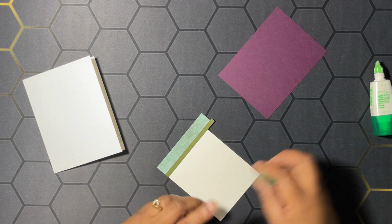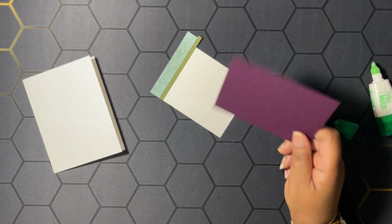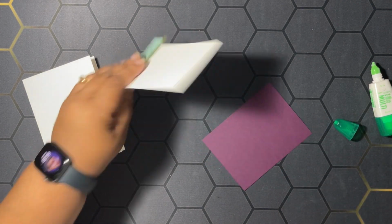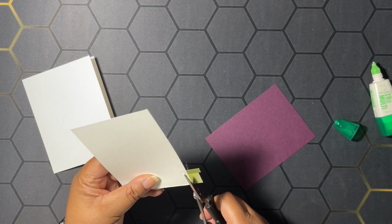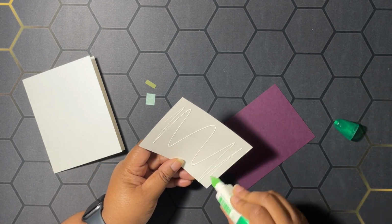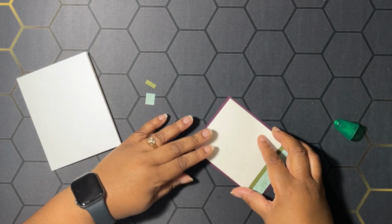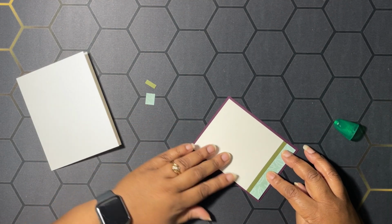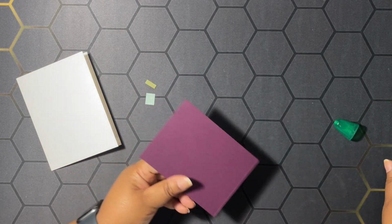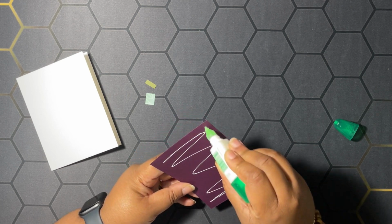Just like that. Okay. Then we have this Blackberry Bliss, which is 5 by 3 3/4, and we're going to layer our inside piece onto that. So let's just trim those overhangs off and get this adhered down for the inside of our card. Isn't that pretty with that Blackberry Bliss? Okay, so now let's go ahead and put this on the inside of our card.